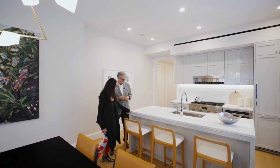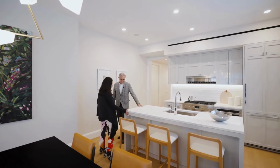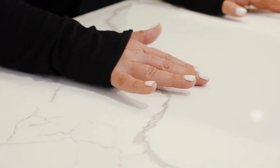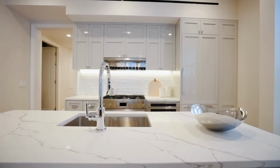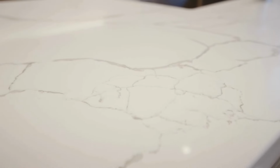Well, this piece looks as if it's a piece of furniture as well. Exactly. It's the kitchen island here. It separates the kitchen from the living room dining, but it also brings them all together because it is the place where everybody can come together. People often think of the kitchen as the center of the house, and then the island is the center of the kitchen where everybody comes together.